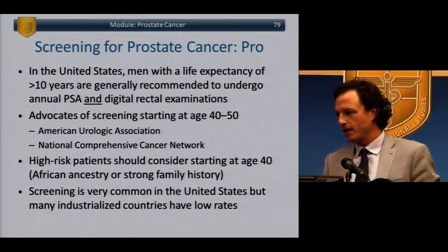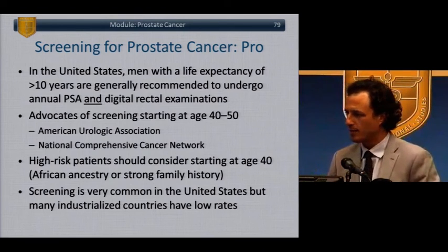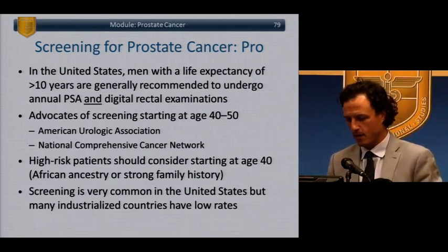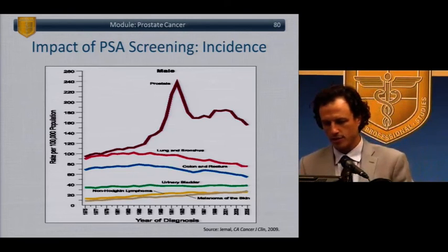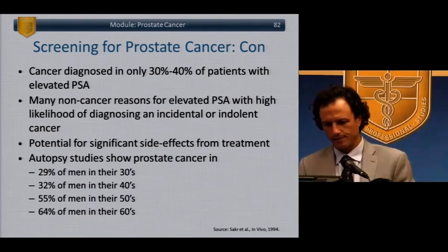We still do advocate for a digital rectal exam. There are some prostate cancers that don't produce a lot of PSA, but you can feel them on exam. We talked about high-risk populations. This is a graphical way of looking at incidence and mortality.